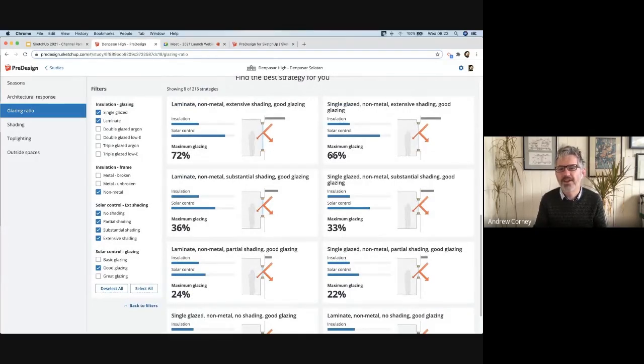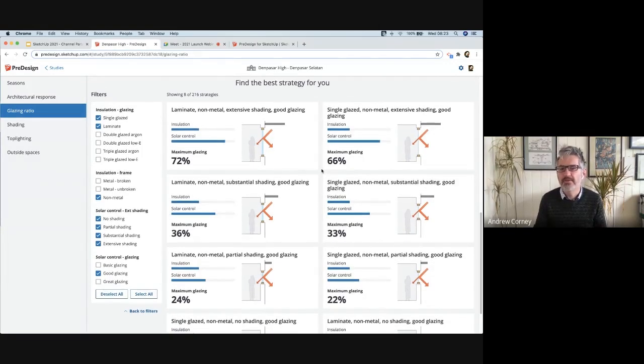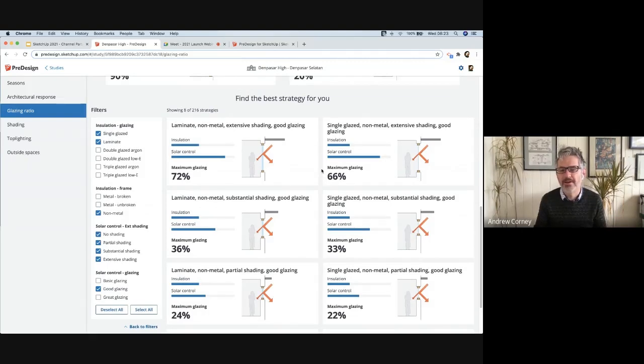And so obviously the more shading that you use in this climate, the more glazing that you would be able to have without doing other energy efficiency measures.